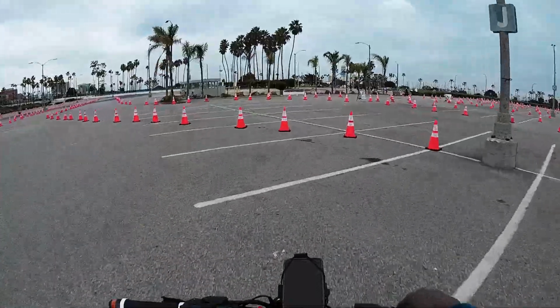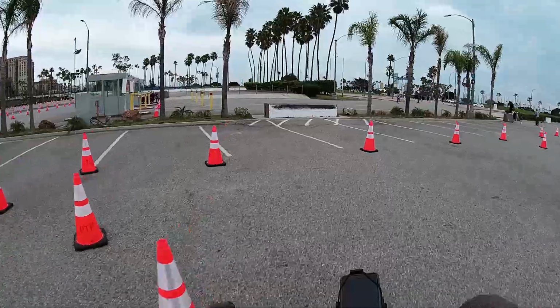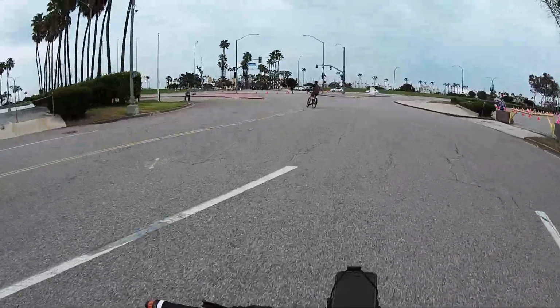Oh, Joe's gonna have a hard time getting through those bumps. Yep, you got it. And this is a tight squeeze here. All right. And we're at a red light.